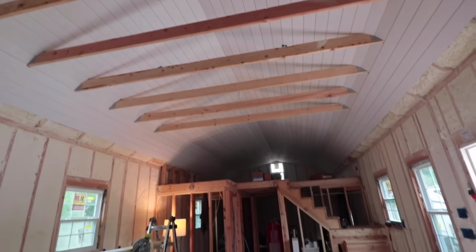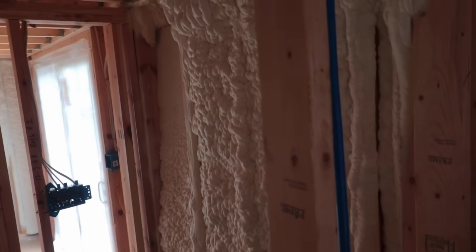Talking about the ceiling does make me think that a way that you make a small space work is you do closed cell spray foam insulation. Climate control is a big deal. You can work with your whole space if you do that.